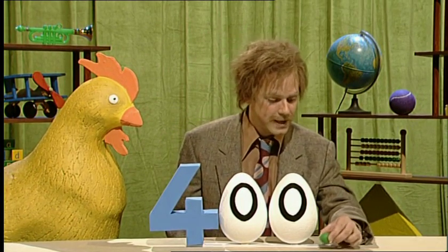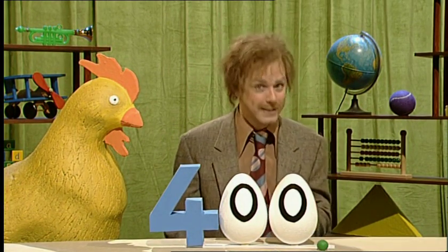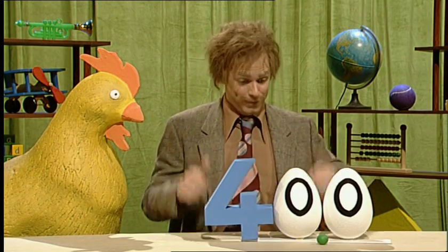We think it's rude to point, don't we? So, I don't have a decimal point. I have a little green decimal P instead. And if we put the decimal P next to the eggy zero and move the digits to the right, la la la la la la la, move the digits to the right. We've divided 400 by 10. It's 40, and we didn't have to point. We had a P instead.